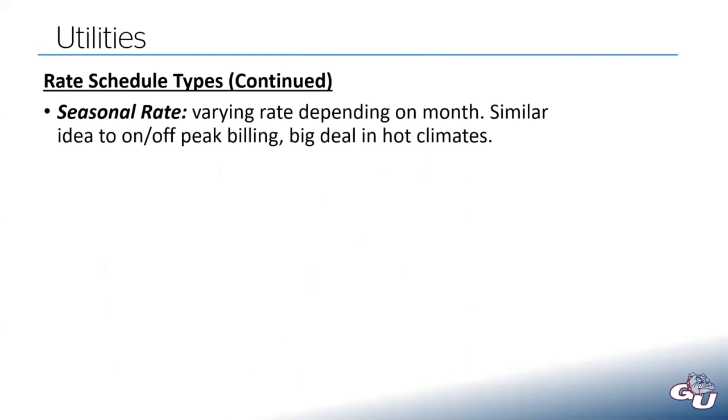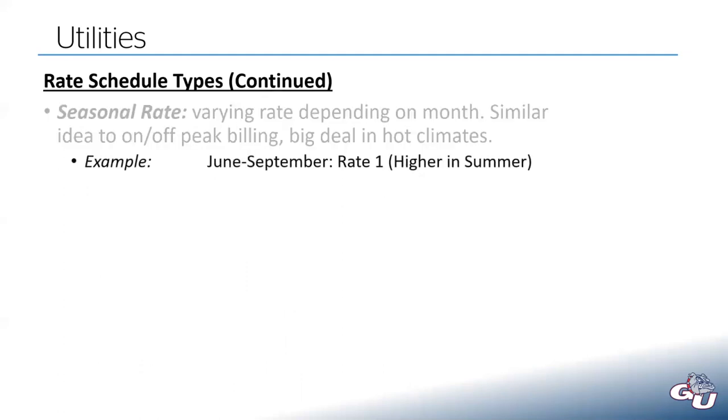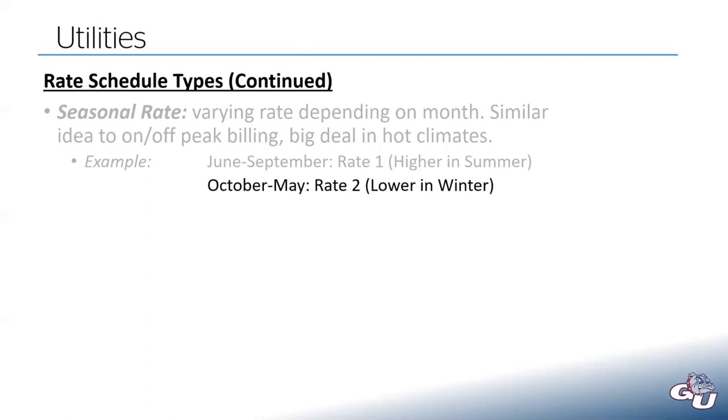They also have a seasonal rate, very similar concept to the on-off peak billing. The only difference here is this is based on months. So same idea, higher rate in the summer, lower rate in the winter, but it's not as granular as the on-off peak rate, which varies by hour of the day. This is more just varying by the month.